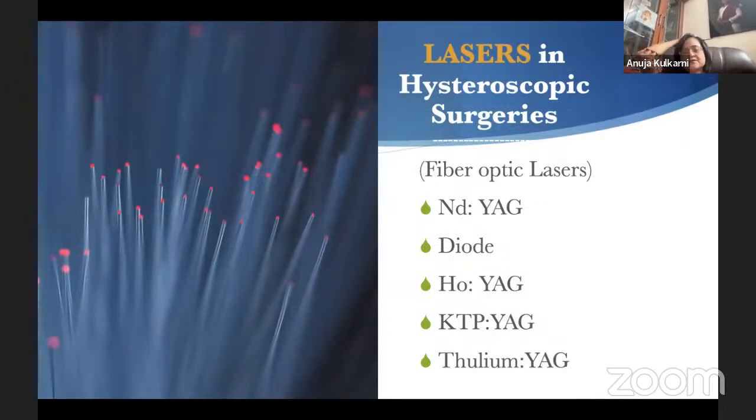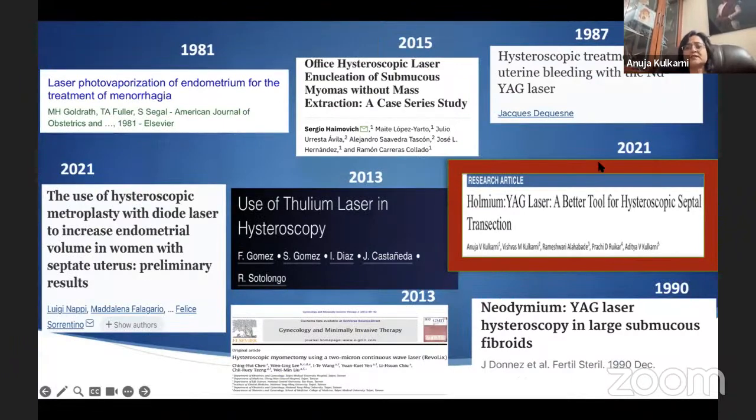Fiber optic lasers, which can be transmitted through quartz fibers and which can be used in liquid medium, are commonly used in hysteroscopic surgeries. So Nd:YAG was the first laser which was used initially, and followed by that, the most popular laser now being used is the diode laser. We have published our work with the use of holmium-YAG laser for hysteroscopic septal transection in 2021.